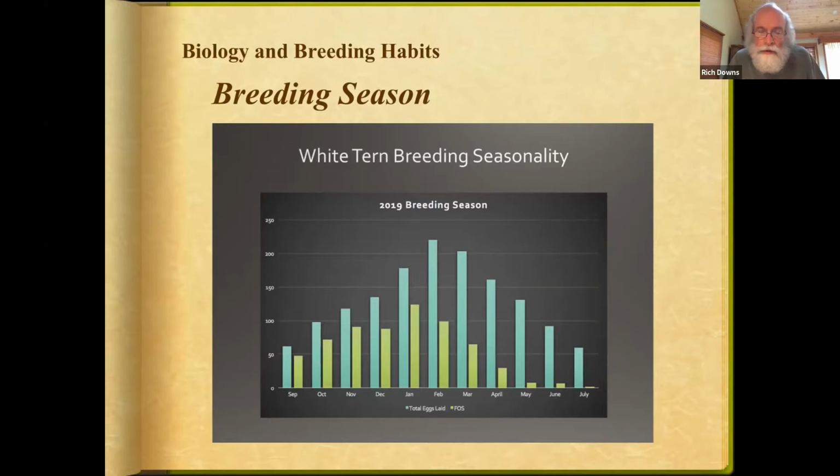And in case you're wondering what the two different colors of the bar chart mean, the sort of turquoise, that's the total number of eggs that we discovered in trees across the breeding range per month. And the sort of lime green is the eggs that were the first of the breeding season, laid by a particular pair. Interesting point of information for those of us who are trying to better understand the breeding biology. Simple point being though here that if you're a tree care professional working in Honolulu, Waikiki, you need to be on the lookout for white terns year round.